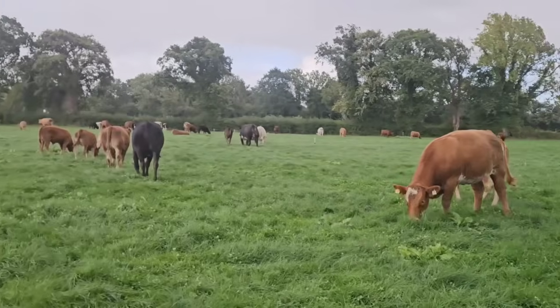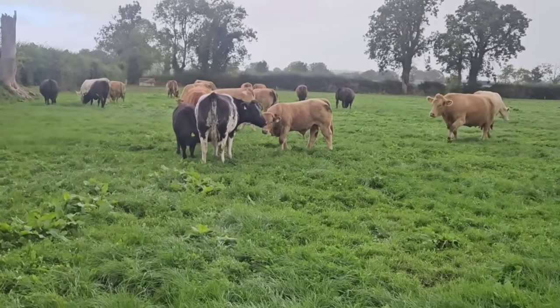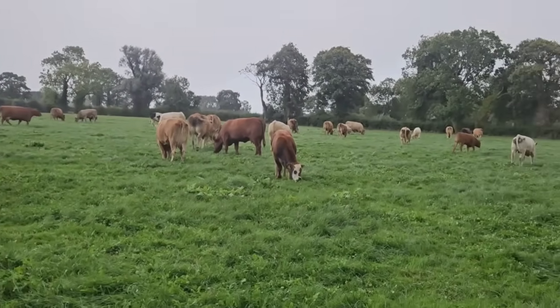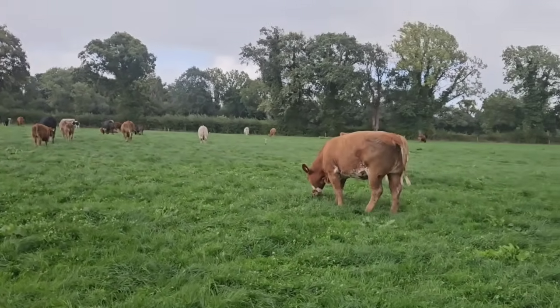Every day now I'll come down here and I'll try and get a few more out. The calves have kind of gone away from me now. There's very few over this side of the paddock. If I was to stay here for another 10 or 15 minutes, they'd probably be grazing their way back this way, and I'd be able to get a few more out. But I'm happy enough with what's out there today.